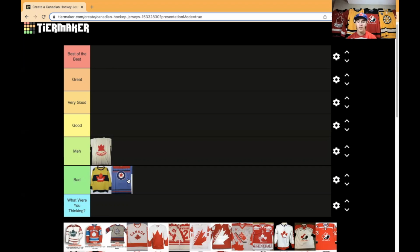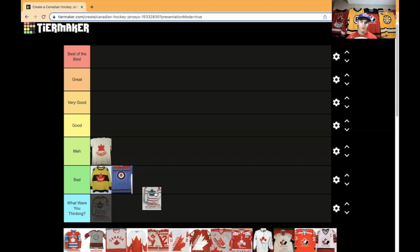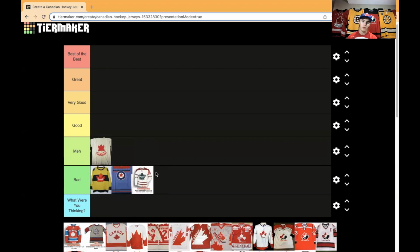Coming up next, we have from 1963, the Trail Smoke Eaters, and this participated in the World Championship. So with this jersey, it's a very oddly shaped leaf that's green. And I mean, when you think about green leaves, it's not necessarily what you're thinking about in terms of the Canadian flag. So for me, got to go in the bad category as well. But there's not much more I can say about it.